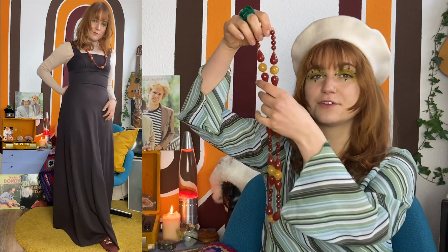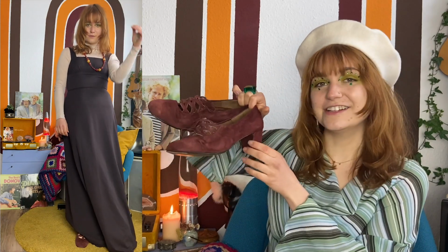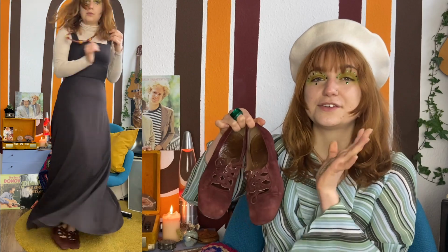I also added this gorgeous 70s necklace. I think this works perfectly with the outfit, and I really like that softer 70s girly look. And then for shoes, I went with these beautiful suede heels. I absolutely love them. These are so comfortable. I actually can walk hours and hours in them, so these are amazing.